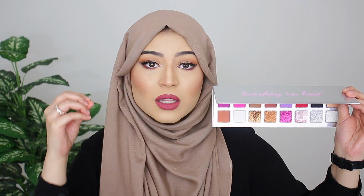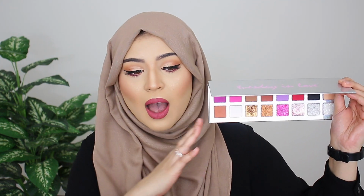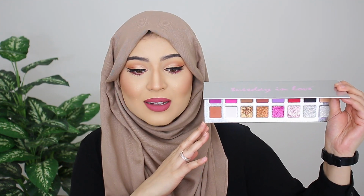But for the most part, when I did start creating the look and I was mixing shadows and blending them together, they really did blend really nicely and really diffuse together, as you guys can see on my eyes. So they're very easy to blend together and to work with. And again, even though some shades I had to really build when it came to pigment, it still ends up looking really, really beautiful. So overall, I'm quite impressed.